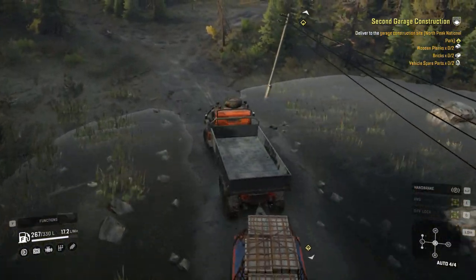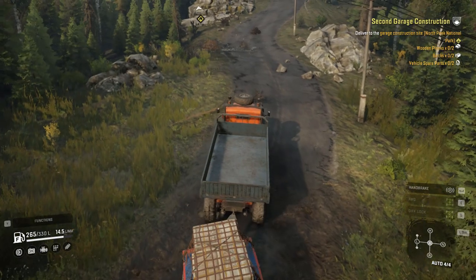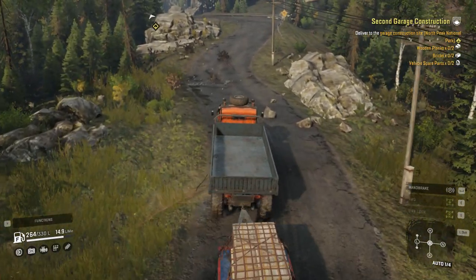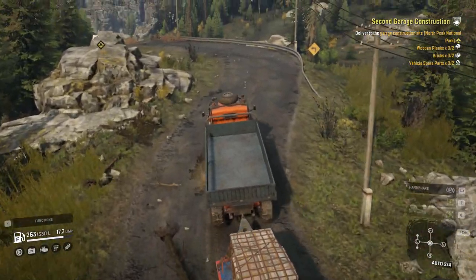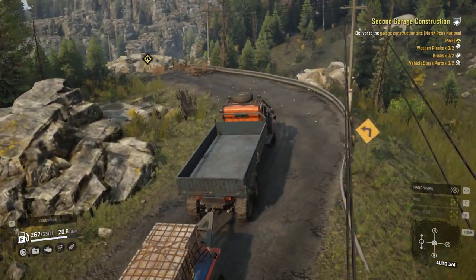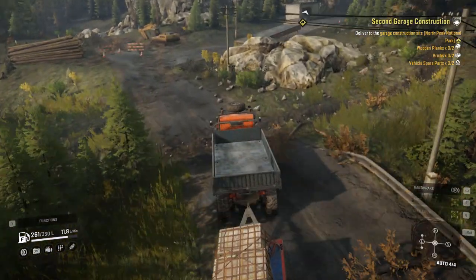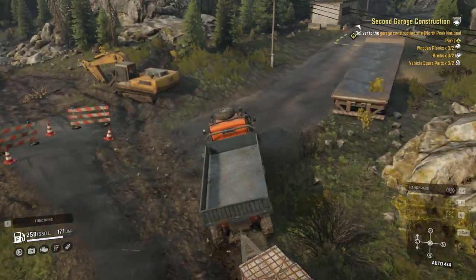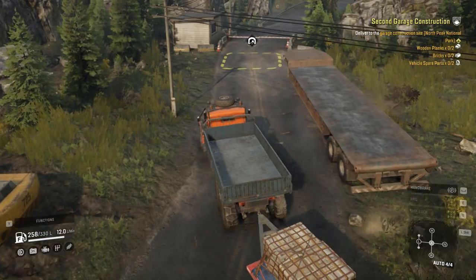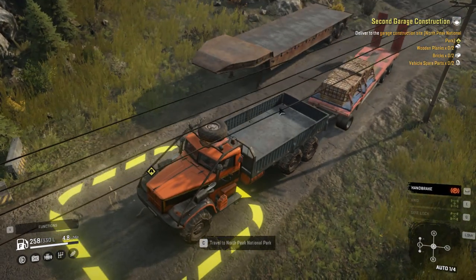So as you can see, all of this is just tarmac, no problem for the big boy. And without even breaking a sweat, we are at the North Peak National Park, NPNP, let's call it. 40-60 liters of fuel, something I used. This trailer was from the other contract when we unlocked this, so yeah, let's try.